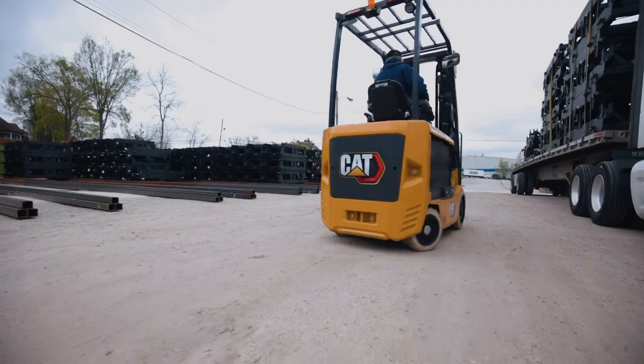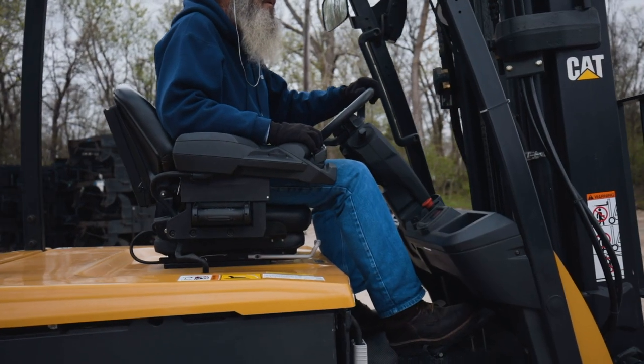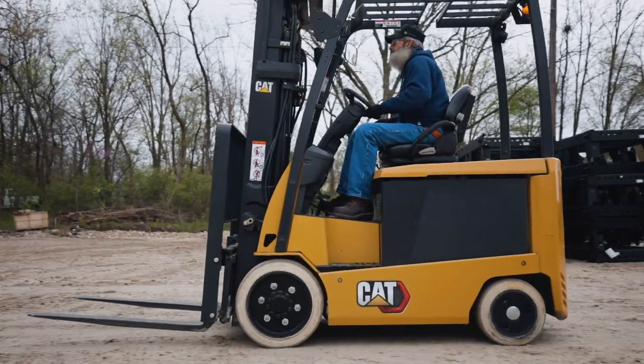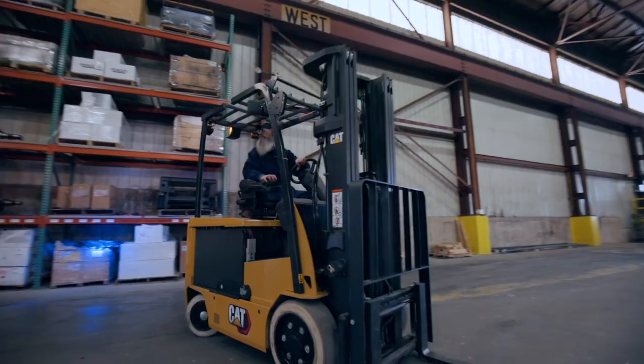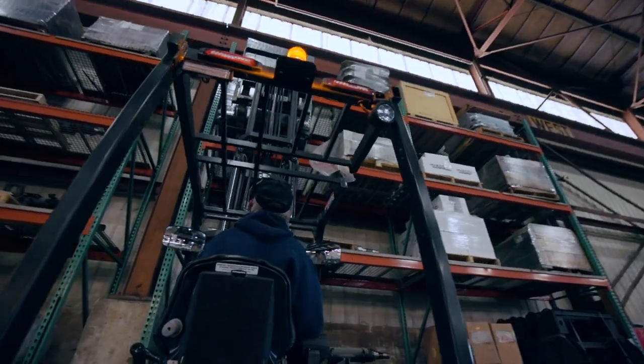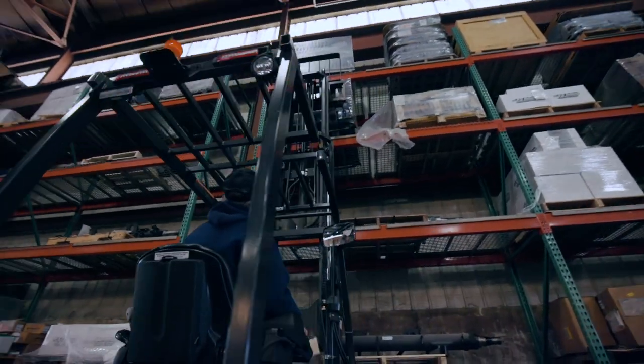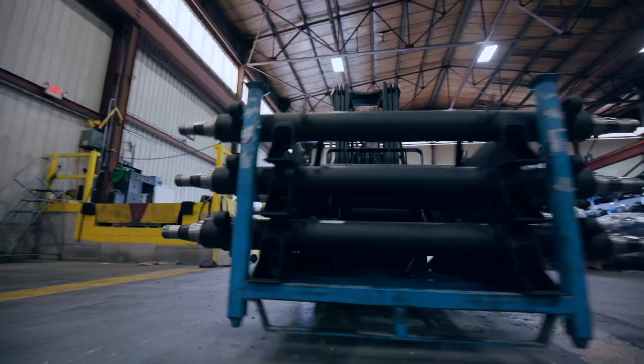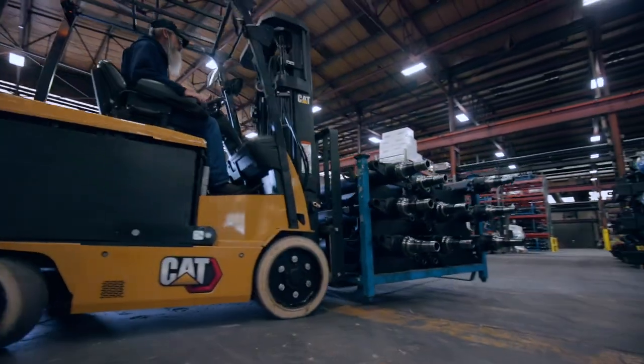My favorite feature on a new cat lift truck is the air ride seat. The air ride seat is probably one of the best innovations that we've seen. It makes it a lot more comfortable to operate for 8 hours during the day. The visibility is excellent on this truck. You can see all around the vehicle. You can see over the back because we drive as much backwards as we do forward. These have a tight radius and operate easier to get into tight places.